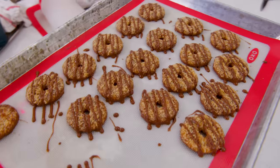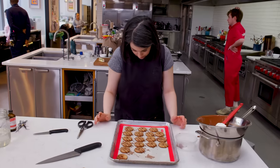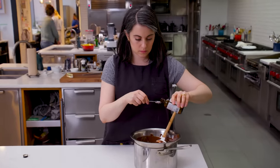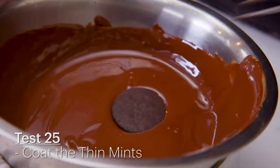Okay, that was the last one. I had enough chocolate, but I feel good. I'm happy with the way they look. The last step in this process is enrobing the thin mints, and I'm also going to add my peppermint extract to this chocolate.